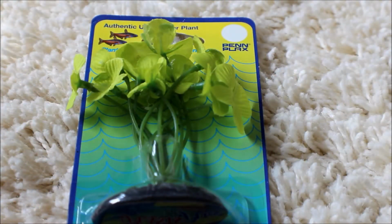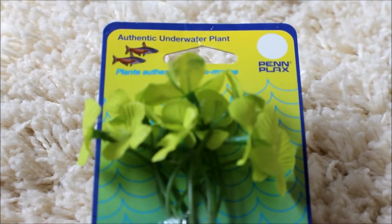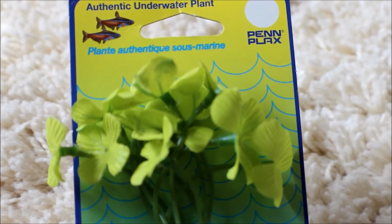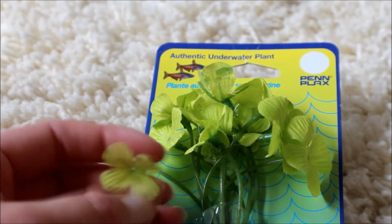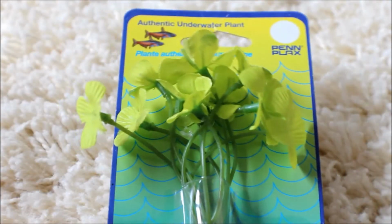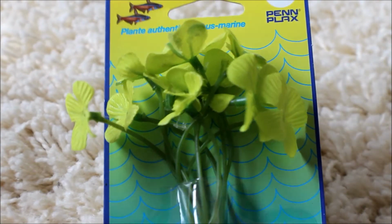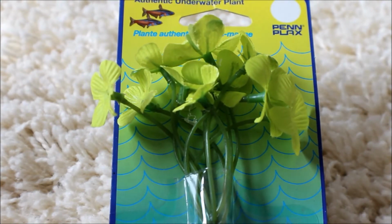The second item that I got for the betta fish was just this silk plant, and this is just by Penplax, I think it says there, and it just says at the top there, authentic underwater plant. And I just thought I'd pick up a silk one because obviously you can't really give plastic plants, especially to bettas, because it can tear their fins and scales. But I don't give plastic plants to any of my fish anyway. I much prefer silk plants, or even better, real plants.